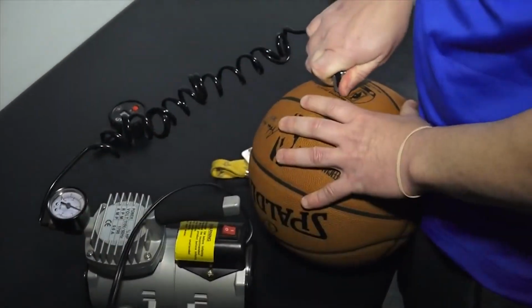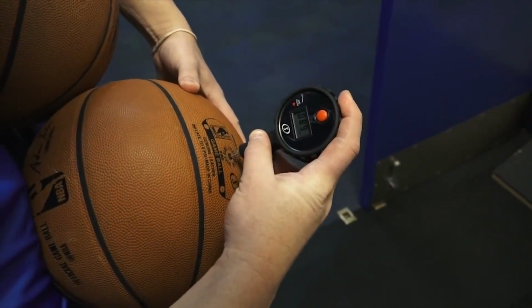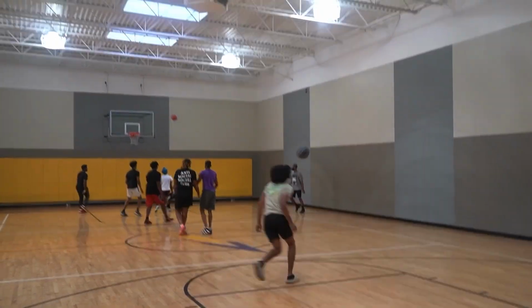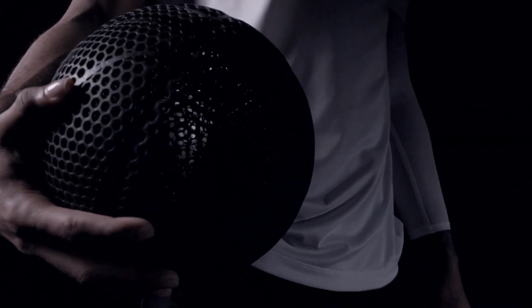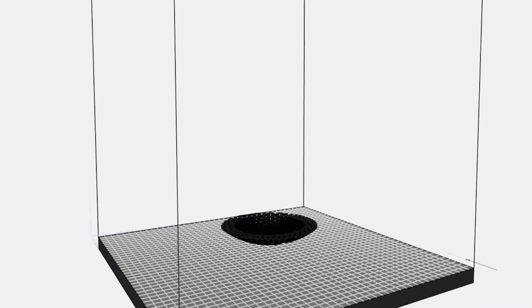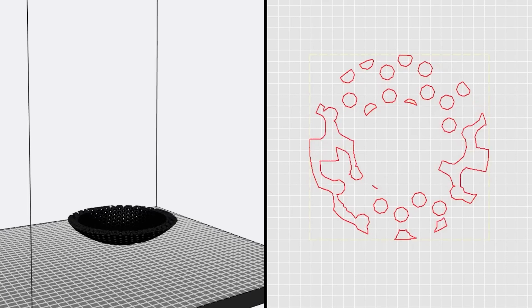However, traditional basketballs require regular pressure checks and reinflation, demanding additional tools to maintain optimal game conditions. This constant pressure, along with the general wear and tear, can lead to punctures and a limited lifespan for the ball. But could the future of basketballs bring a change to this pattern? The answer might just lie in groundbreaking technology and innovative designs.